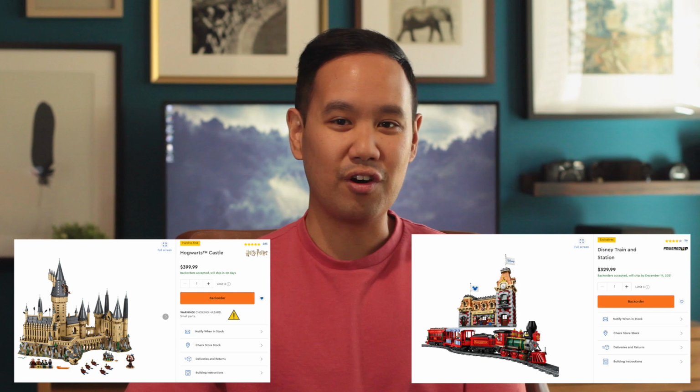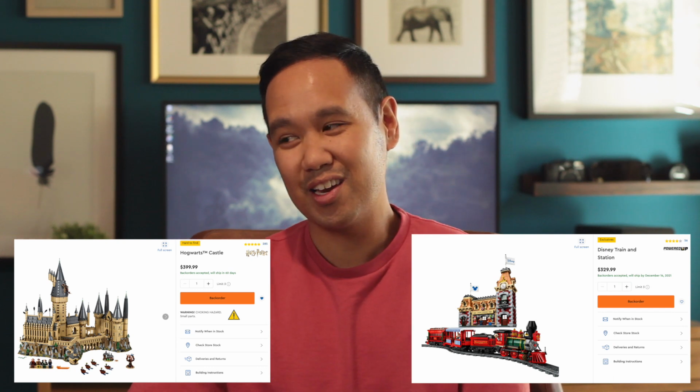But other than that, there are so many other great retiring sets, such as the LEGO Harry Potter series. You've got the Hogwarts Castle that's retiring. You've got Disney sets like the Train and Station. Those are things that I'm looking at. I hope I get a chance to pick them up, but if not, I hope you guys get the chance. But keep an eye on those.